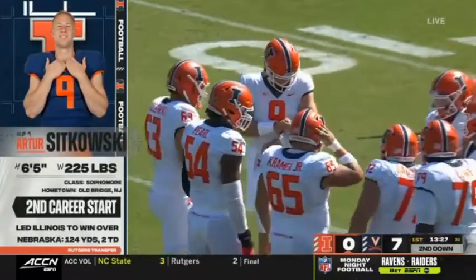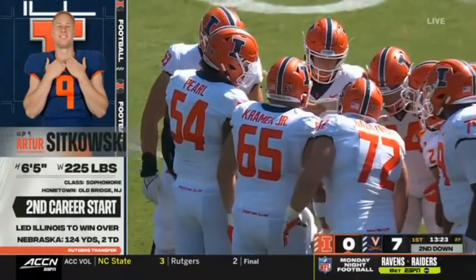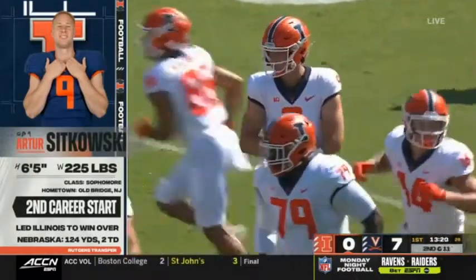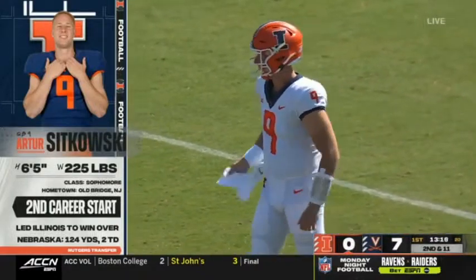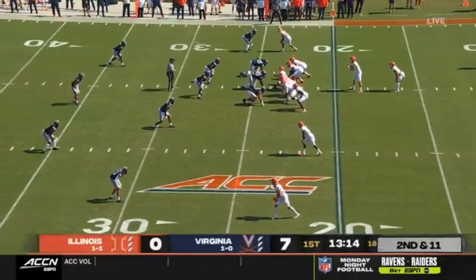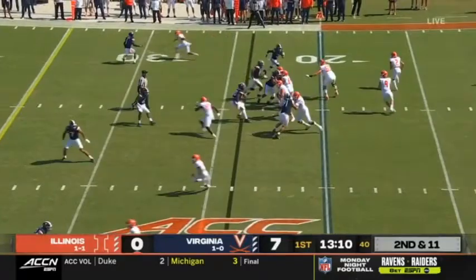Yeah, really big play. And we got to look here at Illinois' quarterback, Art Sikowski. It's only his second career start. The start at the beginning of the season, Brandon Peters got hurt in the first game versus Nebraska, but Art stepped in, and he really has operated this offense well. And Brett Bielema and the offensive coordinator, Tony Peterson, really love him.